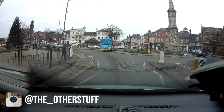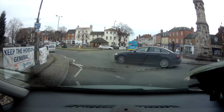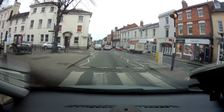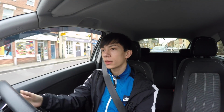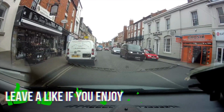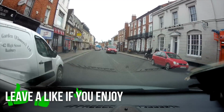Okay, so this is the first roundabout they encountered. Basically there's a ton of zebra crossings right here. Like 1, 2, and people are idiots, so they just cross without even looking. And I don't know if I can fit through that. Wait. Let me try and get through now. Probably shouldn't have done that.